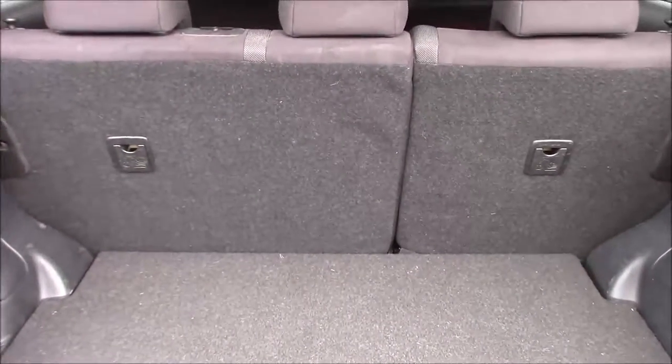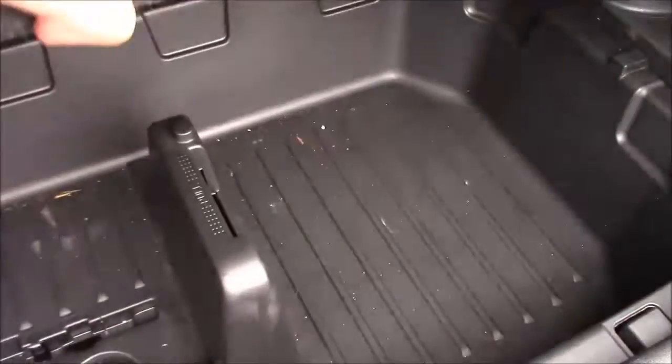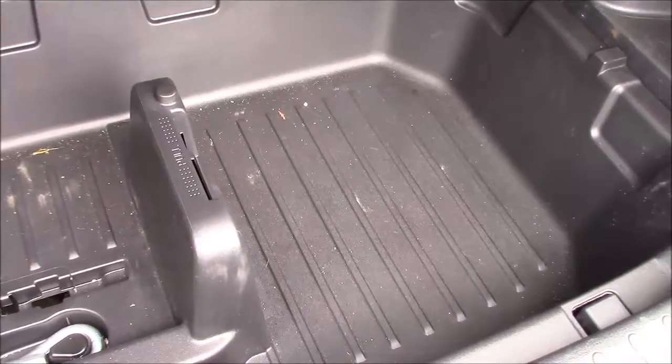From here, we can also see the rear seats come as a 60-40 split fold, and come fitted with the ISOFIX point technology to help keep your little one safe at all times. As well as this, the boot floor itself lifts up with ease to reveal a huge amount of additional storage space underneath.